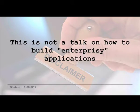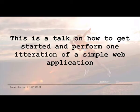But a little disclaimer that this talk is not how to build enterprise level applications. I work on a code base that's over 3.5 years old. It's way different than what we're doing here, but this is to get you building something and get it deployed and get that instant satisfaction so you can start from somewhere and know all the pieces that are there. It's a little simple app.